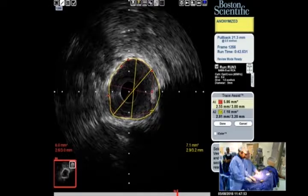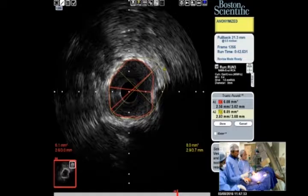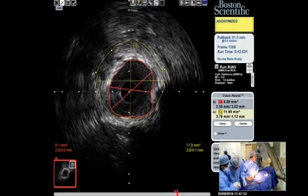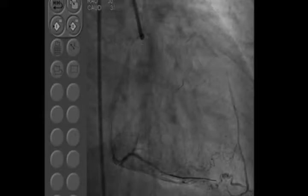So I think stent expansion is acceptable, quite enough. I want to move to the LAD after taking a picture with the RAO. It was the most constrained part earlier. Much better, yeah, it looks good. And can I have EBU? Okay. Looks good. Can we see the angio, please?